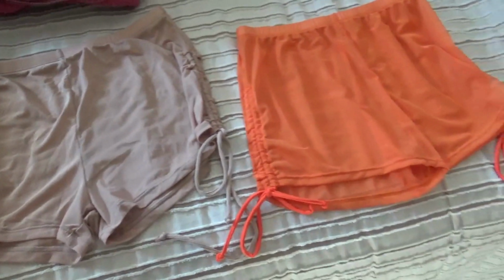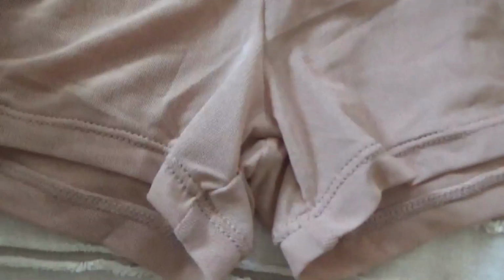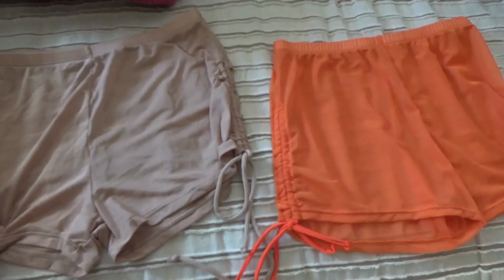And then I got these bathing suit cover-ups, which are really nice. They are see-through mesh, and they're really cool for wearing over a bathing suit, so they're more appropriate.